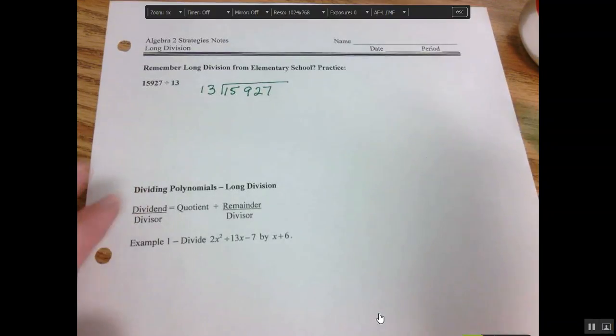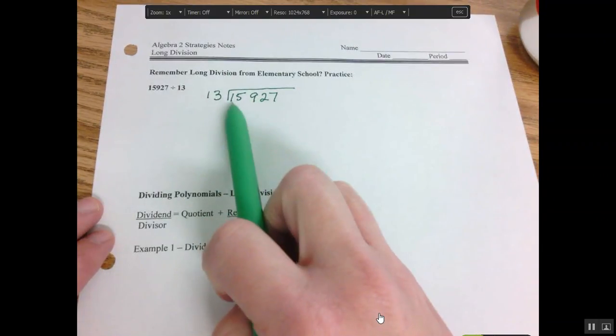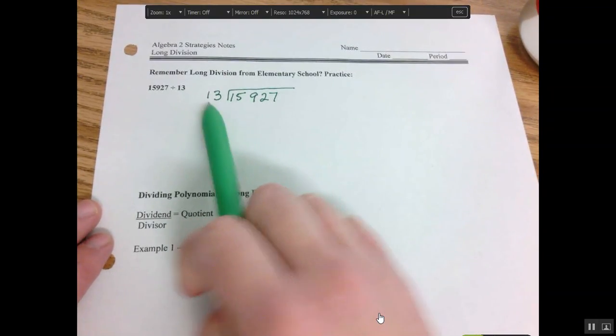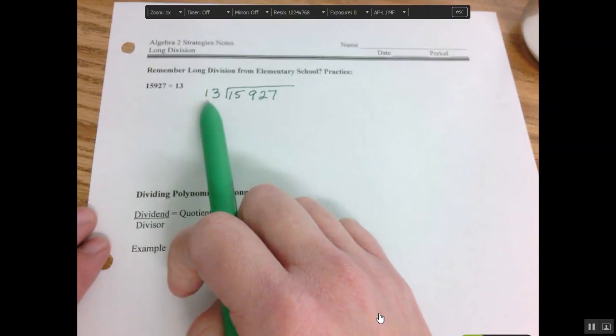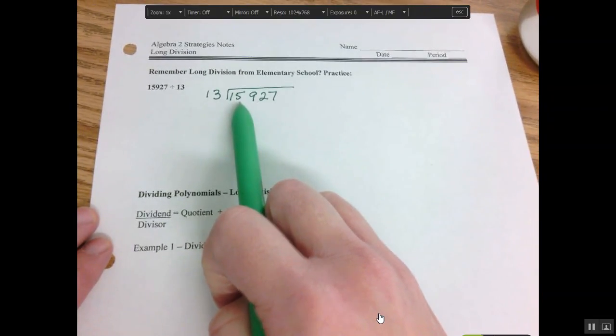Long division is going to help us do polynomial division. First, you look at the first number. Is it possible to do 1 divided by 13 and get a whole number? No. So 1's not big enough. So we're going to do 15 divided by 13.